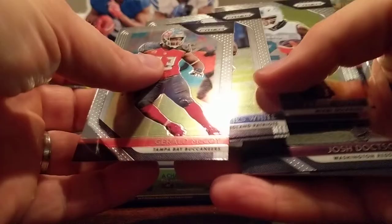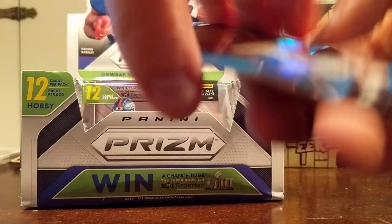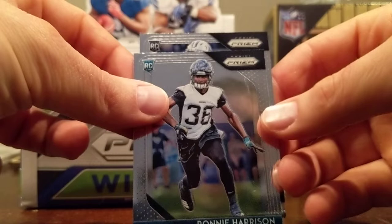All right. McCoy, White, Goodwin, Gore, Dixon, Fournette, Jackson, Miller, Justin Tucker, and Jimmy Garoppolo, blue die cut, numbered to 99. And the rookies, Ronnie Harrison, Michael Gallup.